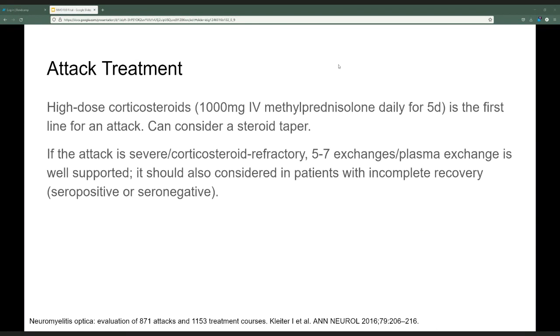I think in the case that a patient doesn't appear to respond to the initial couple days of high dose corticosteroids, it would be reasonable to initiate or consider initiating plasma exchange at that time. There again, it's also not unreasonable to start plasma exchange initially.